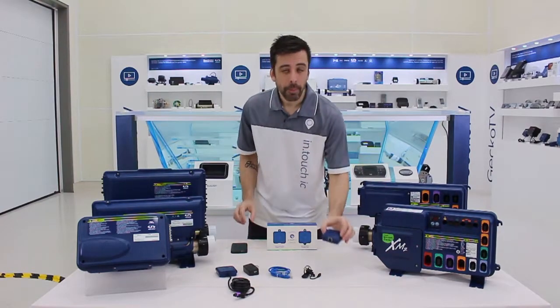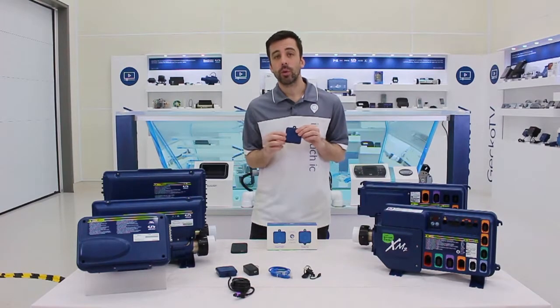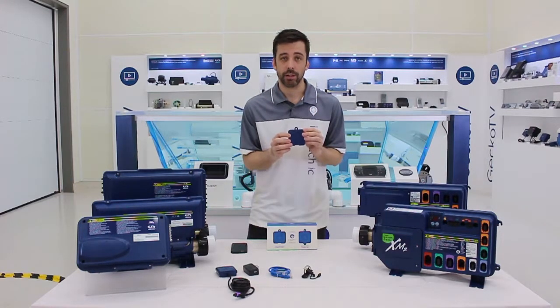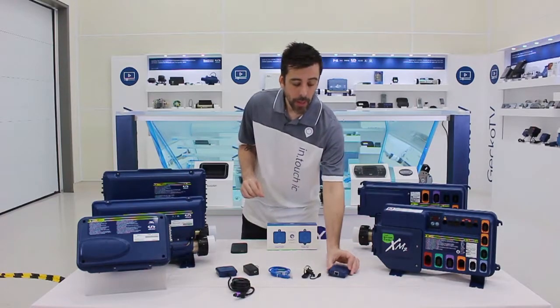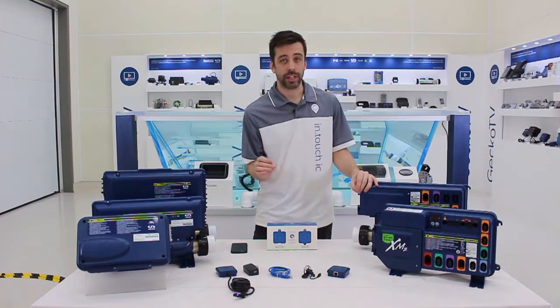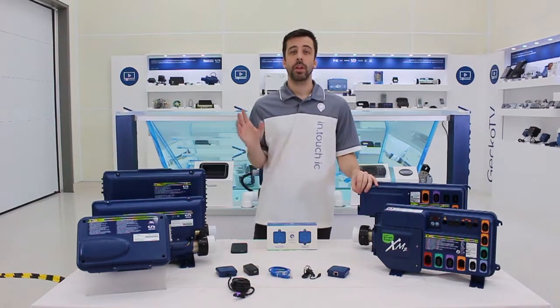First thing, make sure that your phone is connected to the same network as the one where your IN.TOUCH is connected. Second thing, make sure that your router is actually a Wi-Fi router. That's very important as well.